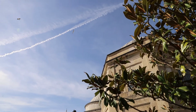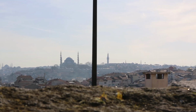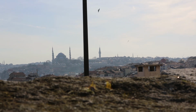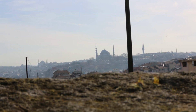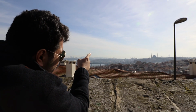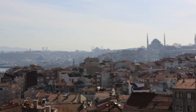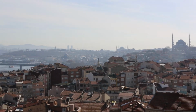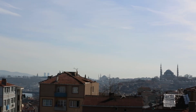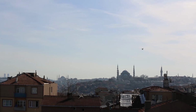So look, right across there, we can see Süleymaniye Mosque. Next to that is the fire tower of Istanbul. And then way back there, that's Hagia Sophia, right at the back with the 4 minarets in the background. That's more wide in terms of its structure. And then to the left, that's New Mosque, known as Yeni Cami. And then that's Topkapı Palace. It's quite far away.